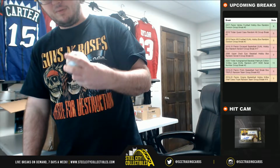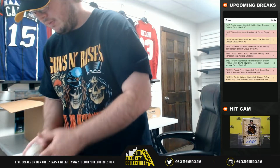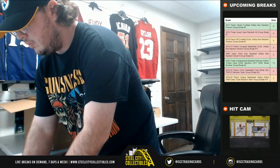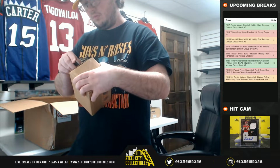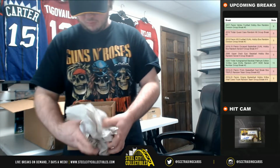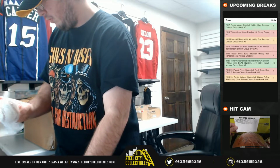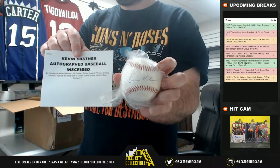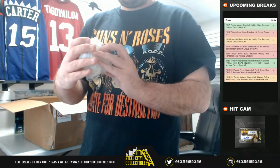Going to be a game used baseball signed by Paul Konerko. Again, the ball is game used. This one. That is a Kevin Costner signed baseball. It says inscribed, but I do not see an inscription on there. Kevin Costner.